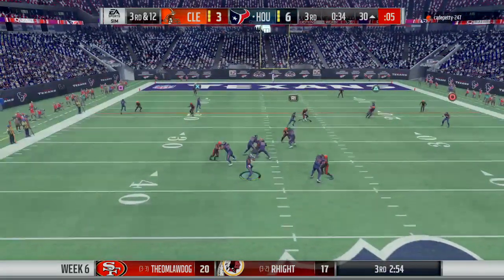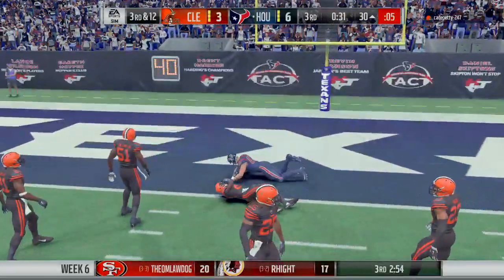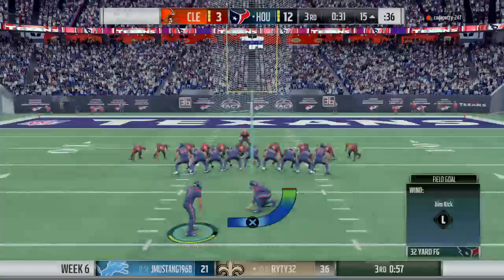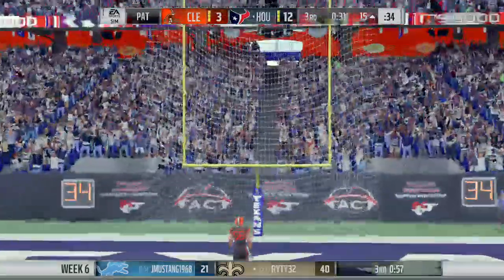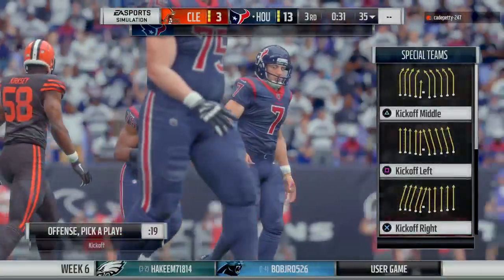Throwing on third down, Watson. And finding Fedorowicz. And he's in. Touchdown, Houston. C.J. Fedorowicz, his first touchdown on the year. And the Texans will add on to their lead. And it's up and good to make the score 13-3.